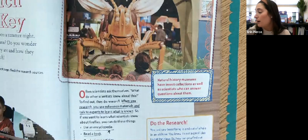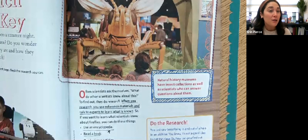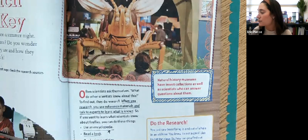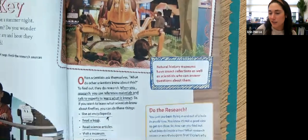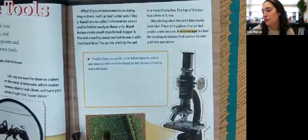Very cool. Natural history museums have insect collections as well as scientists who can answer questions about them. The Cincinnati Zoo has a really cool insect section, which not a lot of zoos have, and it's an entire building just about insects. I'm sure there are plenty of zoologists or scientists there to answer your questions. Let's go ahead and skip this question at the bottom and turn the page to page 34.